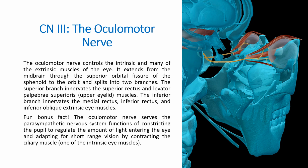Here's a bonus fact. The oculomotor nerve serves the parasympathetic nervous system functions of constricting the pupil to regulate the amount of light entering the eye and adapting for short-range vision by contracting the ciliary muscle, one of the intrinsic eye muscles.